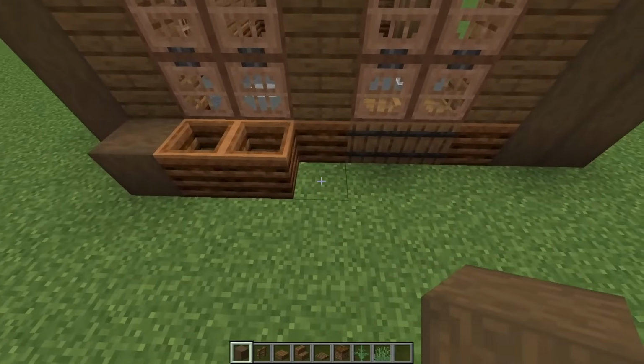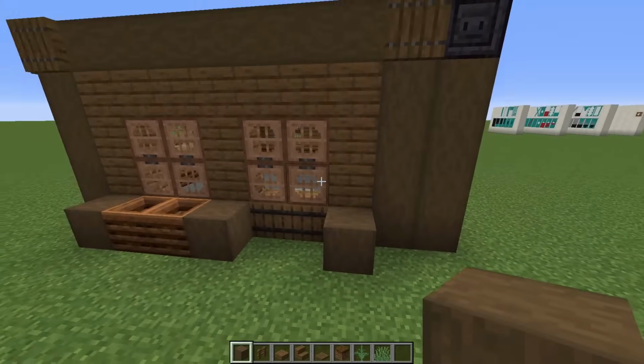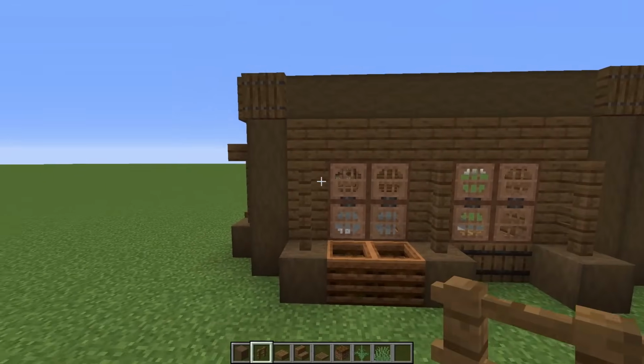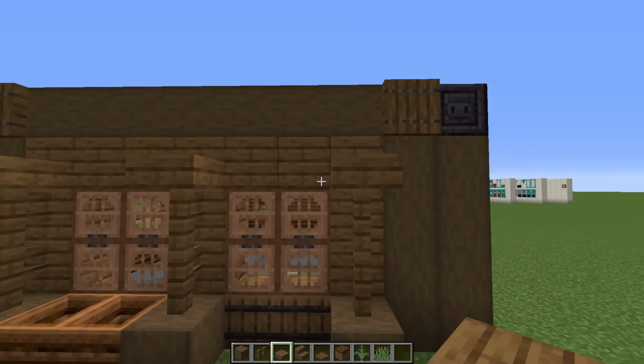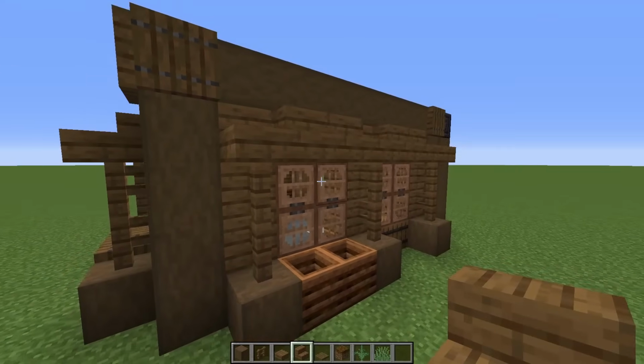And then once again with the dark oak with the bark all the way around, put your stripped log right there, then skip 2 blocks, place another, skip 2 blocks and place another. And those will have 2 spruce fences on top. The spruce fences have a spruce slab on top, and then just above the windows, 2 right way up spruce stairs.